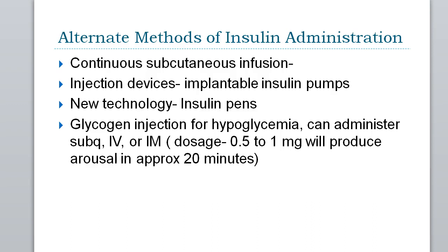As I said before, with these liquid streams of insulin, where it's given through the skin under high pressure, it's not uncommon to see some bruising at the skin because the force of that stream is really, really given under a fair amount of pressure.